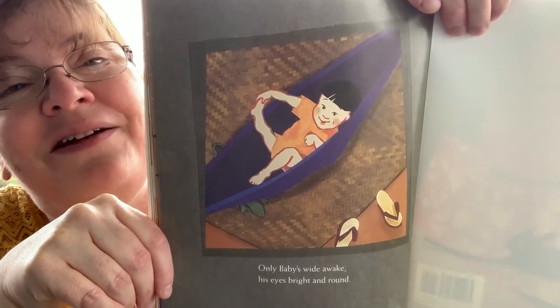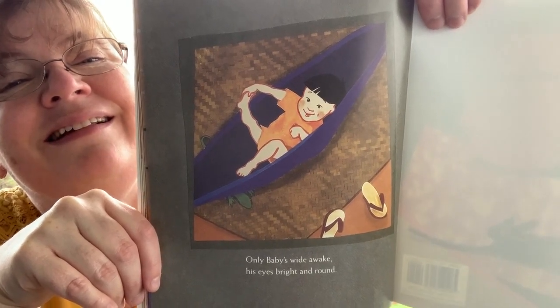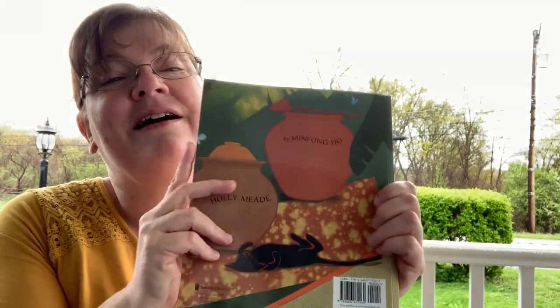Mama was so tired she fell asleep, and now baby's awake. And that is the end of our Thai lullaby. I think this is a very sweet little story.